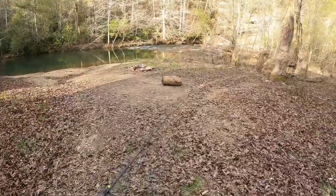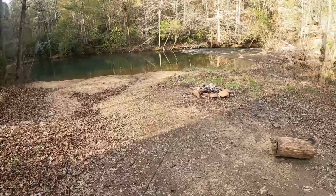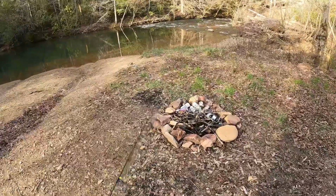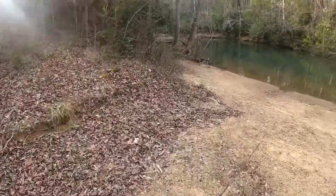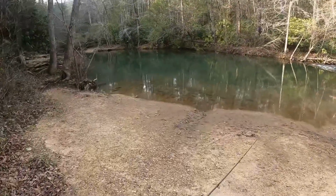And here we are, and I'm very surprised at how clean this is. I mean, there's a little bit of trash, but still, there's no excuse or reason to do that. The last time I was down here, there was a pile of cans and paper towels and crap like that that couldn't have been there more than just a couple of days.